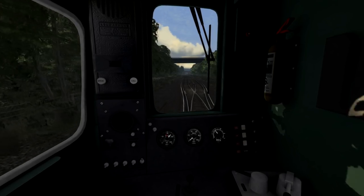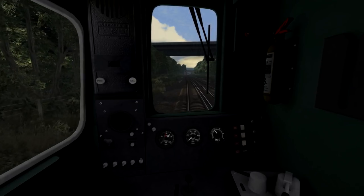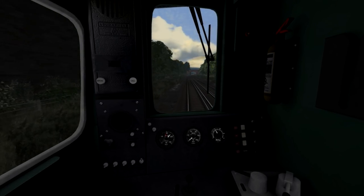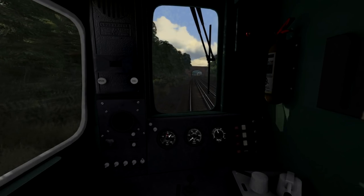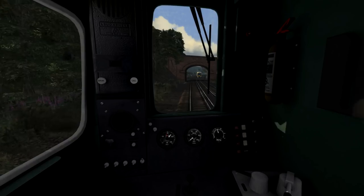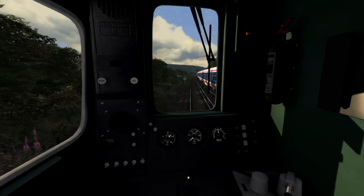So you'll notice quite a few tunnels on this route are actually single track. I believe some of them may have been doubled now in real life, but there are still some that are single track, and that's because of the loading gauge on this route, which meant that the trains were actually too wide for two trains to be able to pass in the tunnels. So we had 2.5 miles to go at the end of the tunnel there.